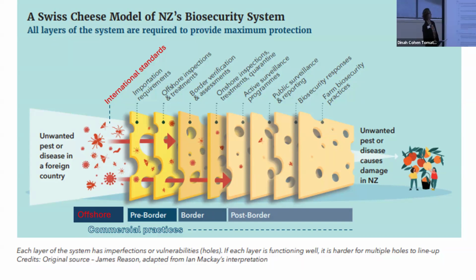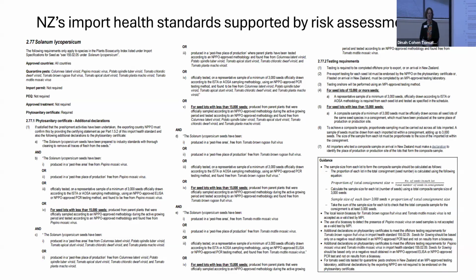Cool, next slide. Sorry. Now, I was unsure whether or not you guys will have seen this before. The people at the front, well versed. So this is actually an extract from New Zealand's import health standard. This is specific to tomato seeds. And basically, these are the requirements that any tomato seed coming into New Zealand must meet.